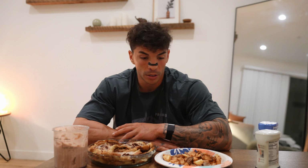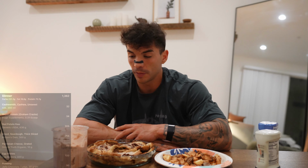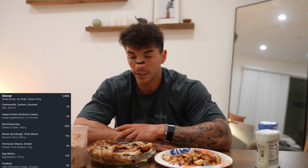So the calories and macros for this meal are going to be listed on the screen. I think it's around 1500 calories or something, and that's pretty much like a cheat meal. If you want to eat 1500 calories, you can actually fit a lot of food in 1500 calories, whatever you want. You can probably go, as I said, to In-N-Out and stuff like that.